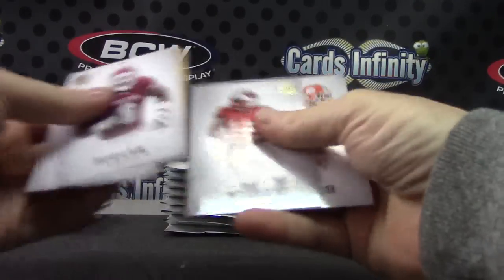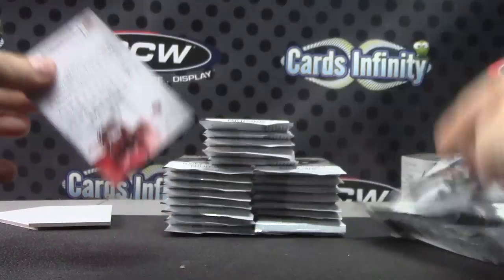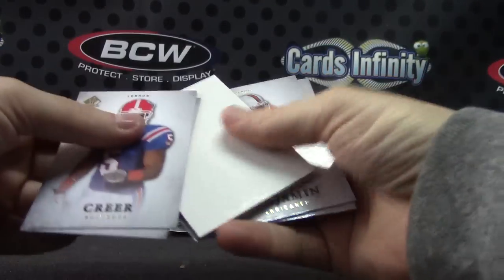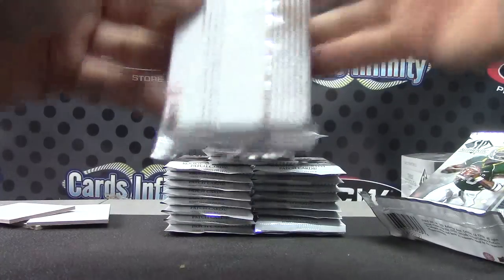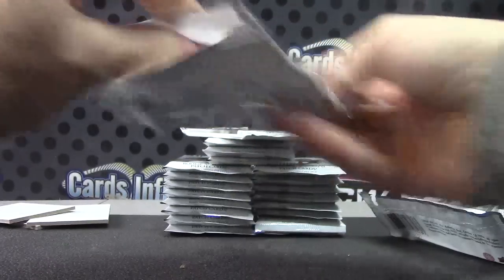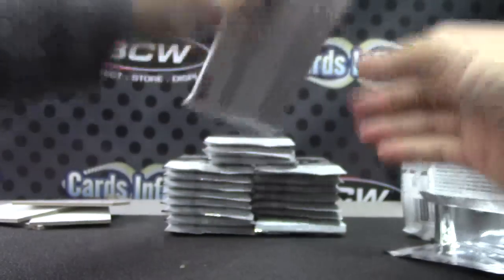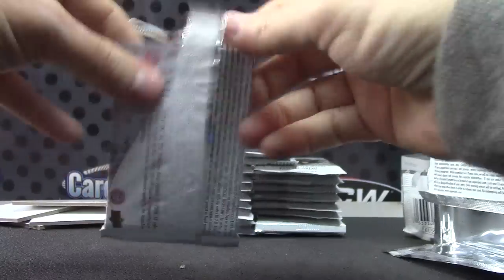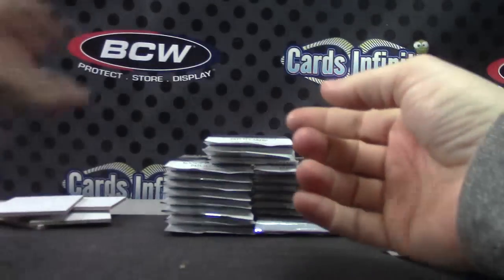Bobby Wagner. Just Beast. What's up, Mac Daddy? Alfred Morris. Just Beast.